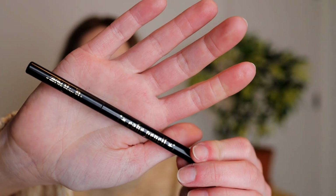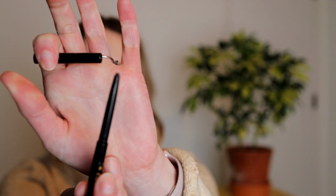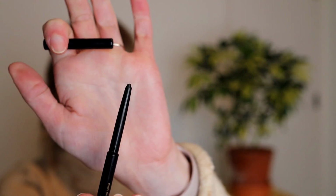I got the Kat Von D Cake Pencil Liner. This has actually been really nice as well. I did not have any expectations for this liner. It's just your basic black liner, but it's really nice. It goes on super creamy, but it's also really blendable. I've used it in my upper lash line a few times, or just right at the top of my lashes to add some definition, and it's been really great. I think it wears really well as well.